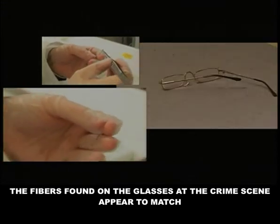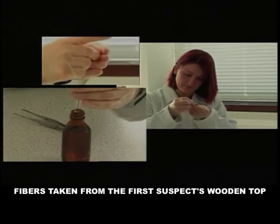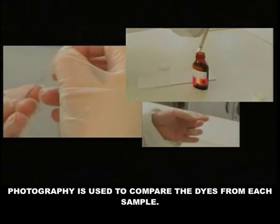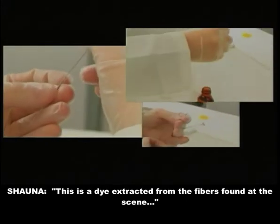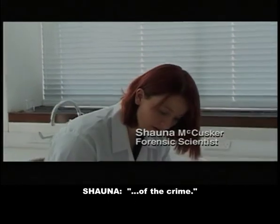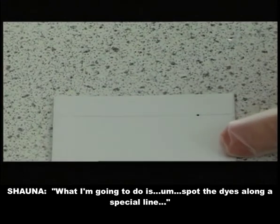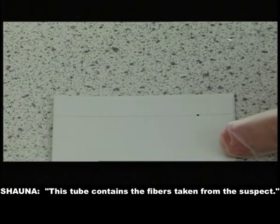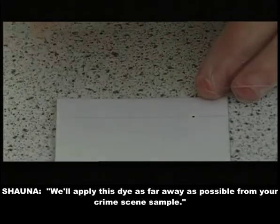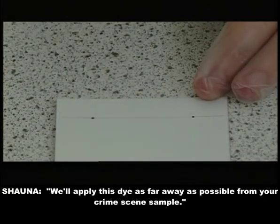The fibres found on the glasses at the crime scene appear to match fibres taken from the first suspect's hooded top. Chromatography is used to compare the dyes from each sample. This is a dye extracted from the fibres found at the scene of the crime. What I'm going to do is spot the dyes along a special line known as the origin. This tube contains the fibres taken from the suspect, and we'll apply this dye as far away as possible from your crime scene sample.